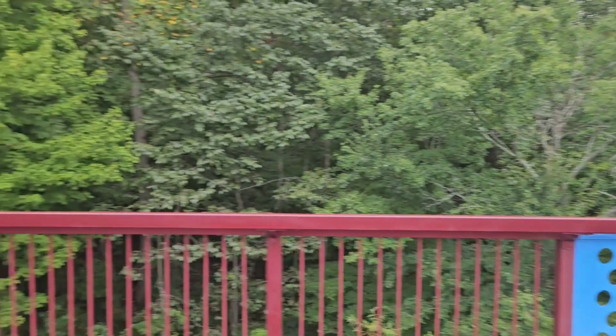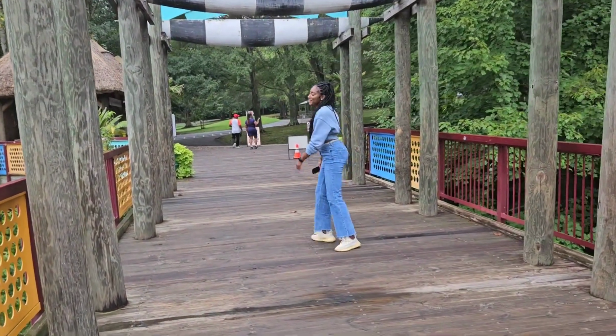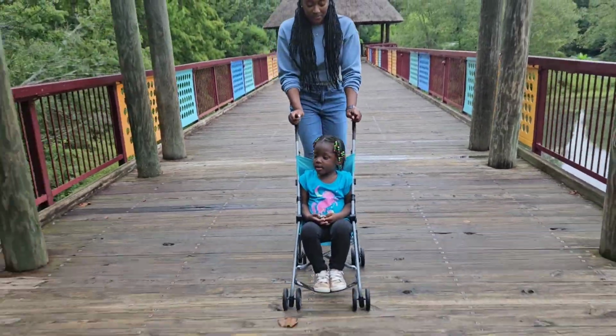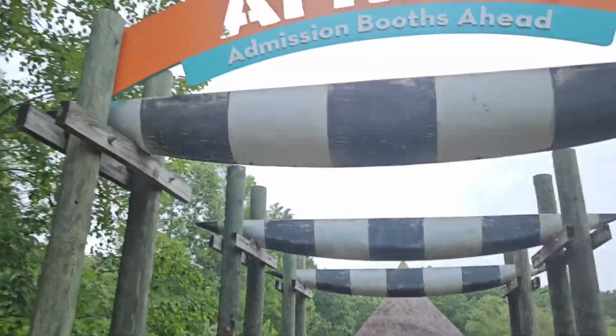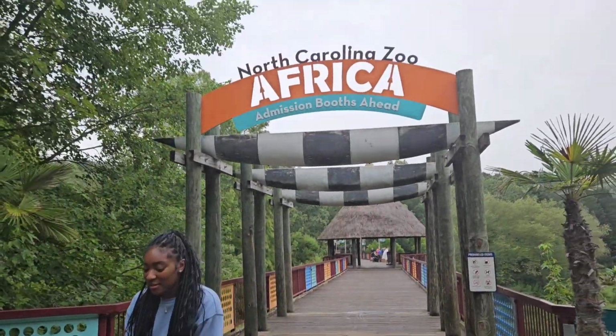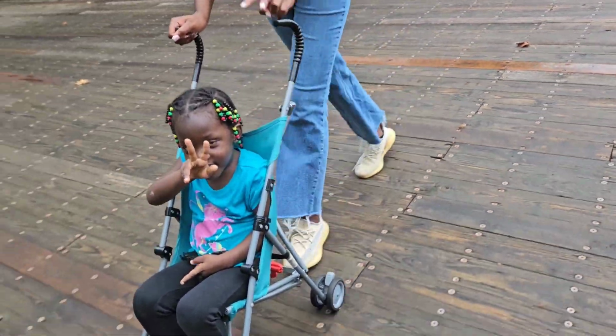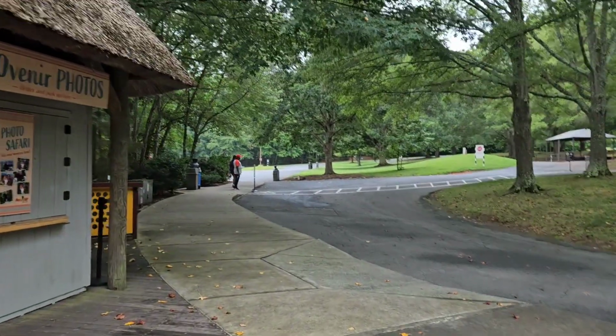And there we go. We got Aaliyah over there, you know. And over there in the cut. And it says North Carolina Zoo, bye Africa. Bye bye. See you another time. Peace. Where's your peace sign, Amy? Peace. All right. Got mom and dad up here, and then we have a shuttle. That's where we started, North America. So we are just here waiting on the shuttle so we could head back home.